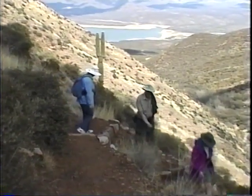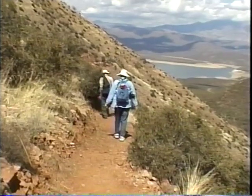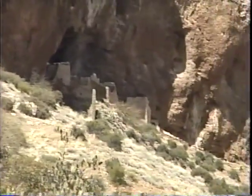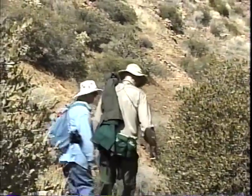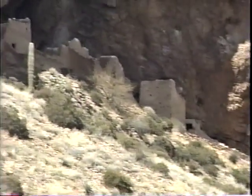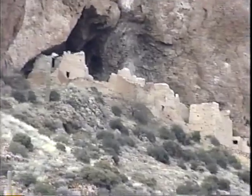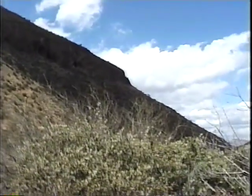Well, we're on the switchback now, taking us down, and the valley off in the distance is Roosevelt Lake. Well, we've come down quite a ways. This is the ruins up here that we've just left, and it's only 12 minutes. We've come quite a ways in 12 minutes. Well, it's 18 after, and we're down to 3,151 feet elevation. Well, we're at 3,050 feet. We're almost at the bottom, and we came down in about 30 minutes.